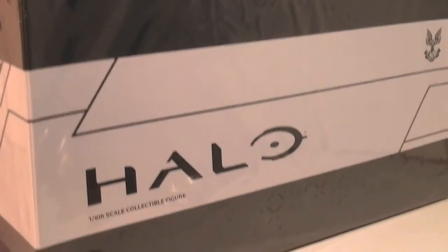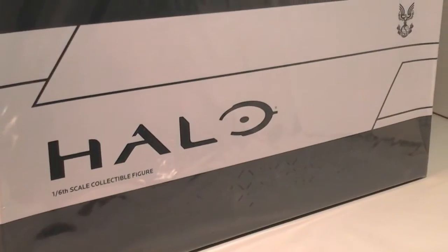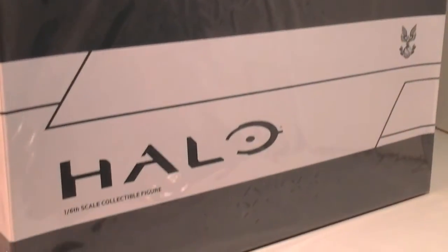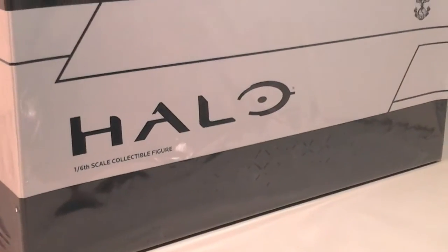Now, as you can see, this box is still sealed up in plastic. It is brand new, and I have not gotten a look at it yet. Now, as far as I know, this is my first 3A figure ever, and I've wanted one of the Spartan figures from 3A for a long time, and I really like Commander Carter, so it's really cool that I was able to get this one. I've wanted one of the 3A figures for a long time because, one, they're supposed to be really big, and the battle damage is supposed to be amazing, all the scrapes and stuff like that, so I cannot wait to see this thing open.